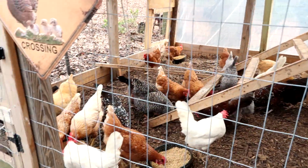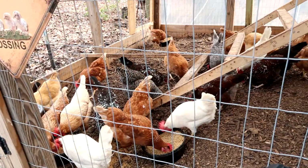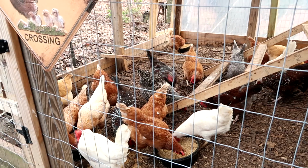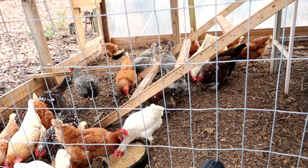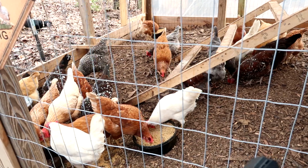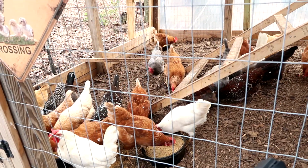It's hard to get a head count on these ladies, but we do a pretty good job. We count them by breed, and we know how many we already had, so we try to just count how many of each breed we got and add the total up.